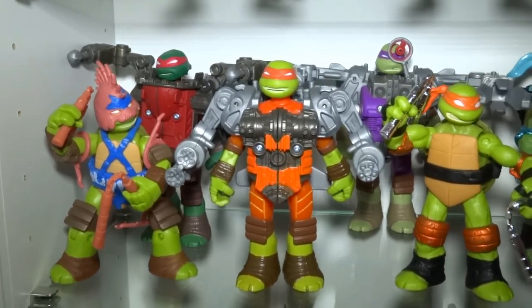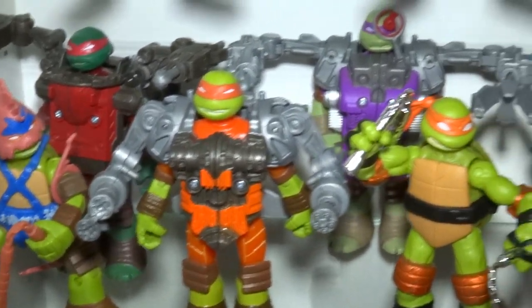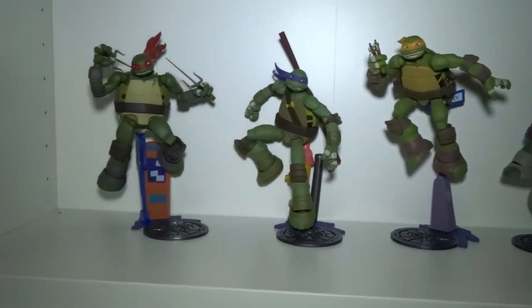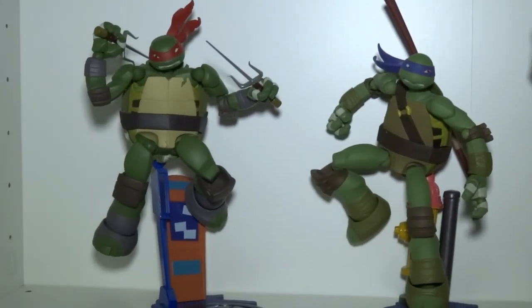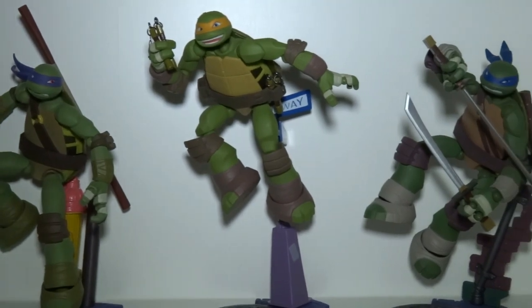what is this? You got the Dimension X Michelangelo, but I don't know what's up with these armored guys, so I'm just gonna move on from that. And move on we do, right into another highlight, actually. One set of turtles I don't really talk about as much, and I think people in general don't, is the Revoltech 2012 turtles.